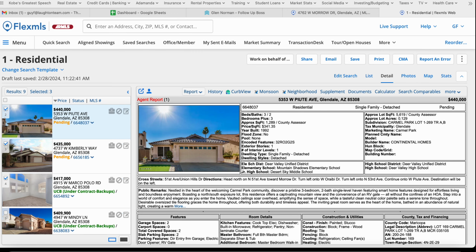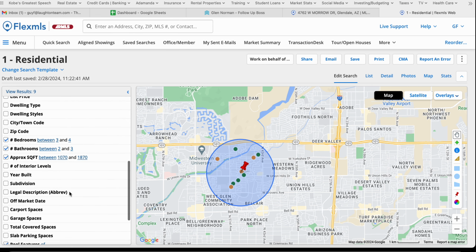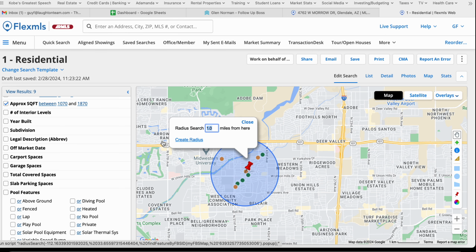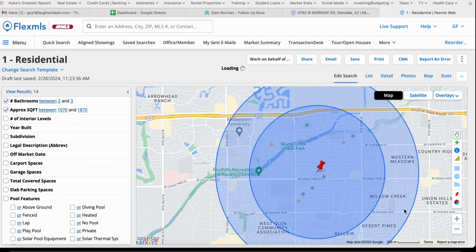Right here is really your sweet spot, I think. Don't love this as a comp, but I think it's right around here. See if there's anything else I could do. Don't really want to mess with that. I don't have the pool selected. Nothing in his neighborhood except for that one comp. Let's see if we can go out a little bit further. Just to see. Is there anything in there that matches?